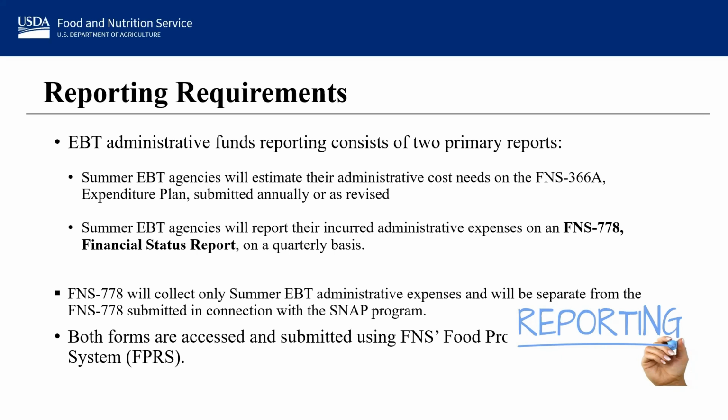We call it FIPPers. Again, I know all of you are familiar with this system. More information will also be coming out at a later date if you need to have specific access to this specific program reporting in our FIPPers system.